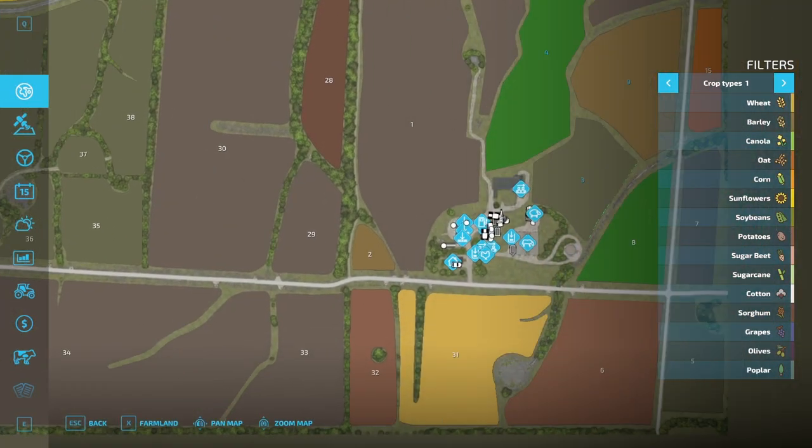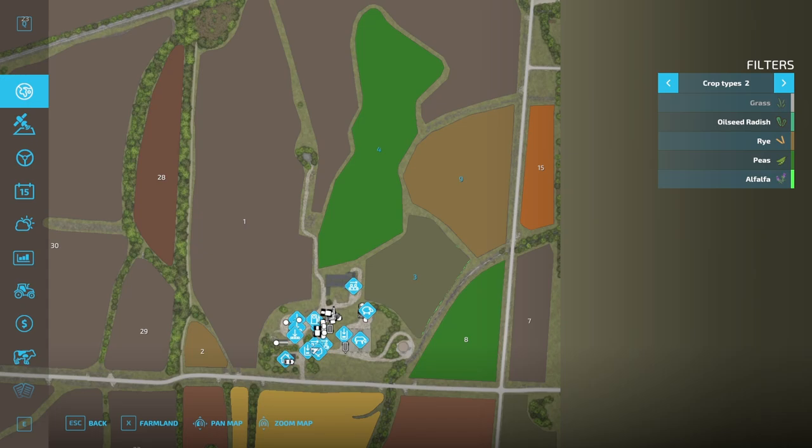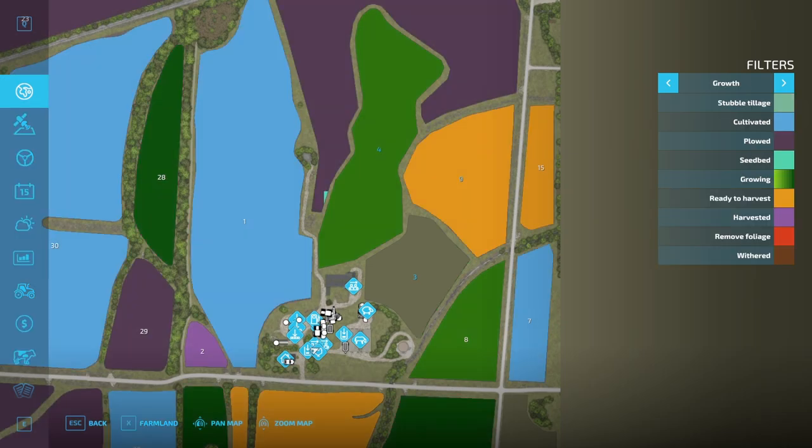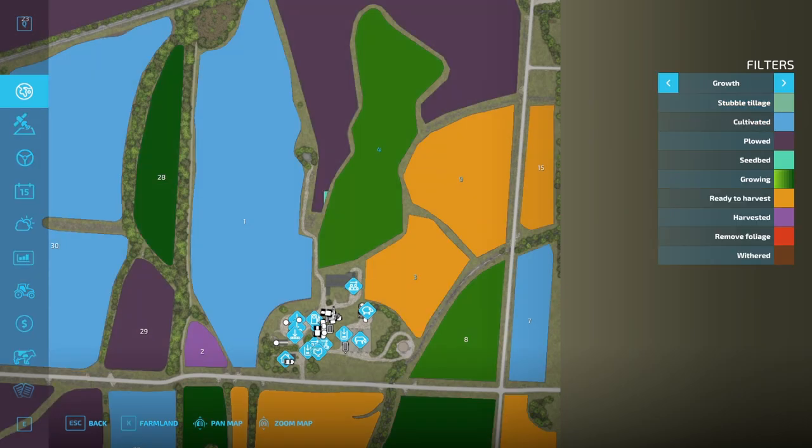So first of all, we need to check the status of our fields, because I'm expecting the rye to be ready to harvest, and it is. See, over here on field 9, and probably the peas will be ready to harvest tomorrow in game. Our grass should show as ready to harvest, but it's not yet. Tomorrow it will also be ready to harvest, so I'm going to cut it again and do, I don't know exactly, maybe some silage bales.